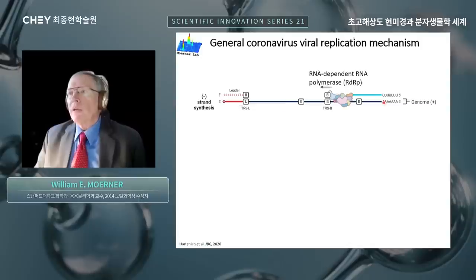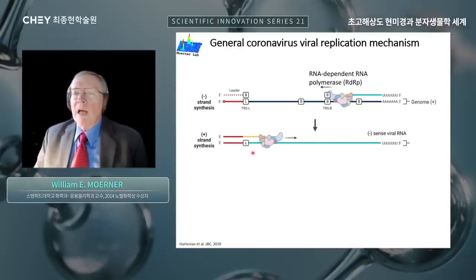And so the first thing it does is to take this positive sense genomic RNA, that one copy that came into the cell through the virus particle, and make a copy of it, which is going to be negative sense RNA, single-stranded RNA, which is synthesized by the action of this enzyme. Well, you can see what will happen next. Then the enzyme can do the opposite. It can take the negative strand and use it as a template for making another positive strand.